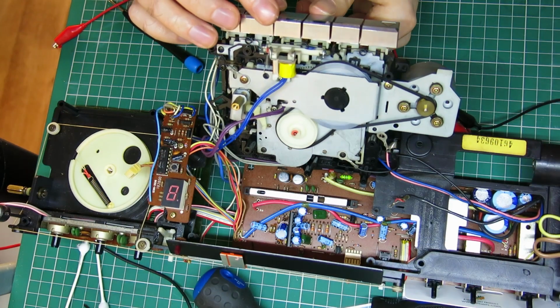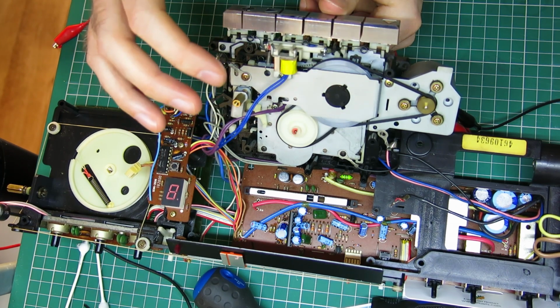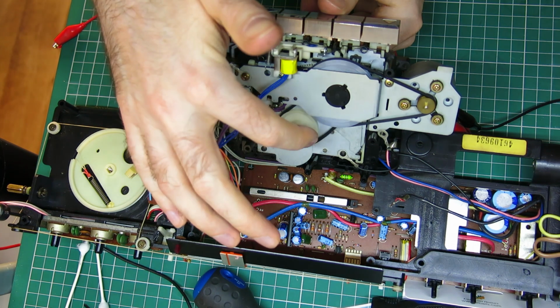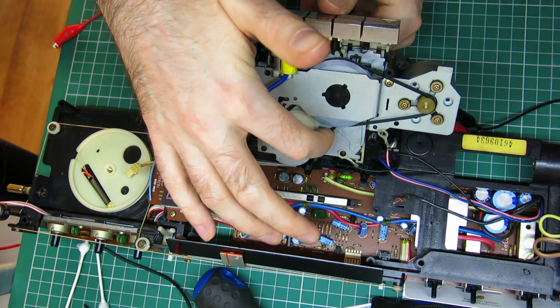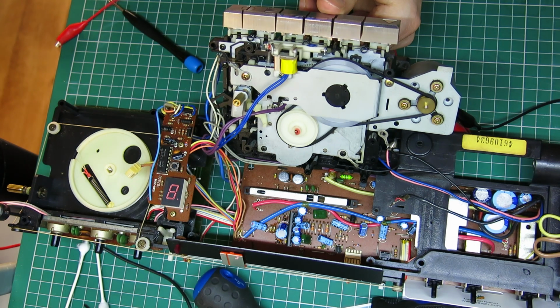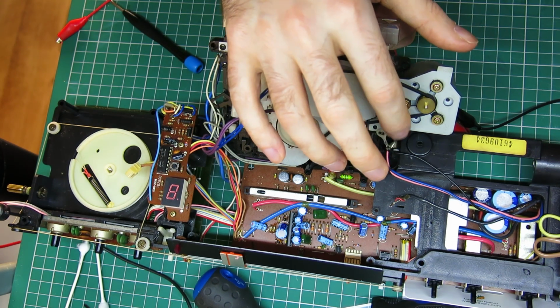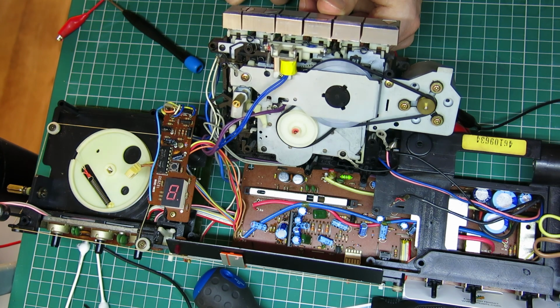Just to show the fit of the belts, you can see that the motor belt's alright really, but you can probably see this one's wobbling around. That's really floppy, so that needs to come down at least one size. As I say, the motor belt, yeah, a bit, but I think I'll probably get away with that. I might order one size down, but this is definitely not right.